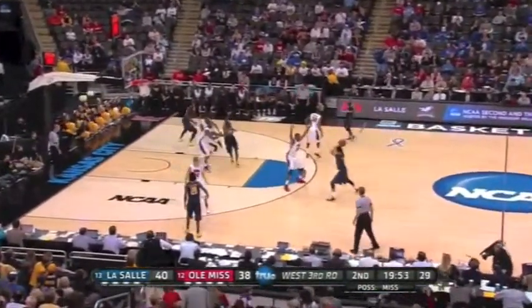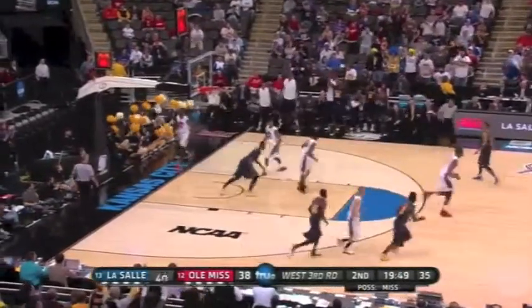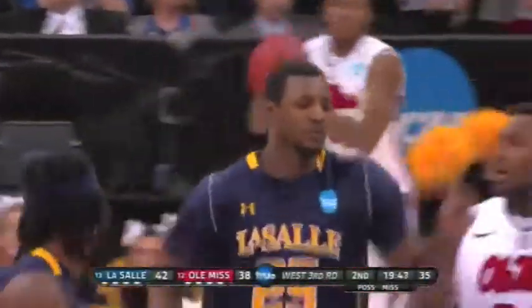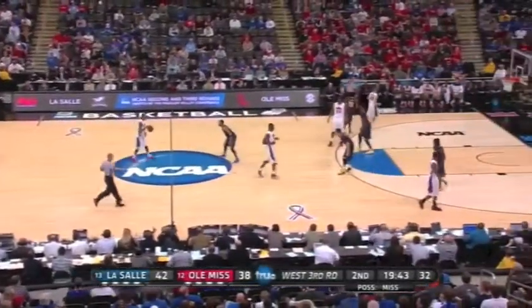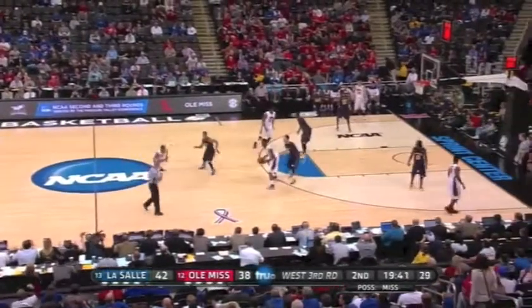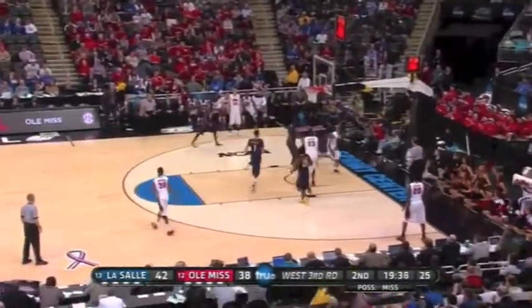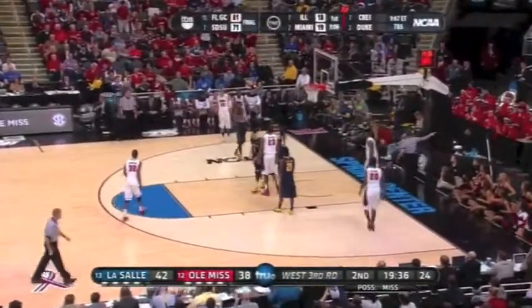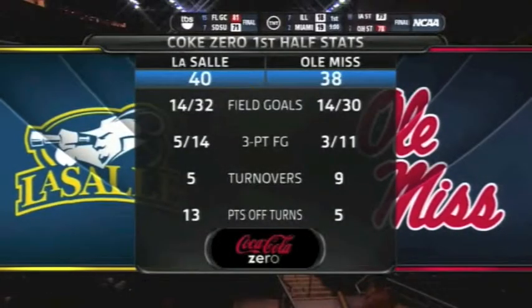They hit 14 3-pointers along the way, including 7 straight. Later they get Jarrell Wright able to get loose. And immediately a mistake defensively from Ole Miss. Andy Kennedy has to be so upset. His team was really sharp on that end of the floor against Wisconsin. Not so tonight. And Murphy Holloway is turned away by Wright as we take a look at the first half stats presented by Coke Zero.